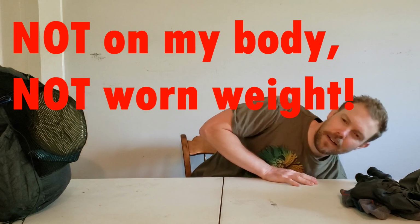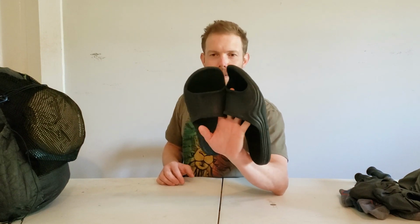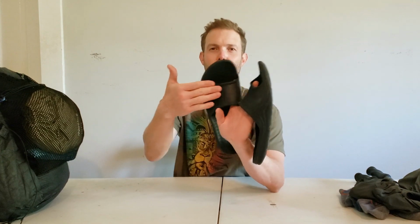Also on my body, I do have a pair of camp shoes. These are just super lightweight Walmart sandals. I don't like the thong sandals because I like to wear socks when I'm in camp shoes, so I have to have this crossover kind of slip on. I haven't really made up my mind about these. I might forego camp shoes, but they're nice to have in town if you have to go public places.